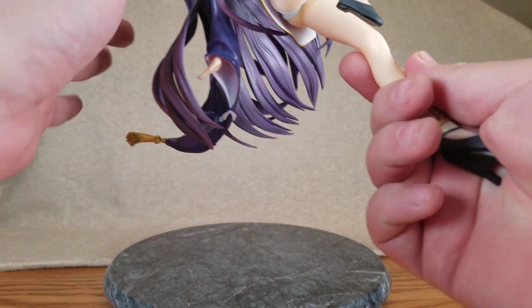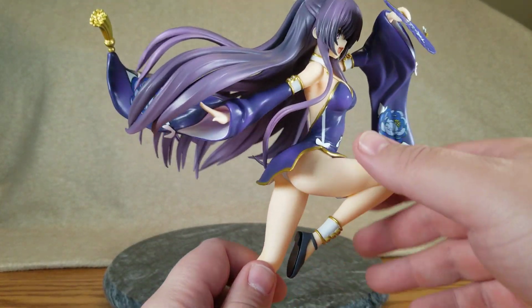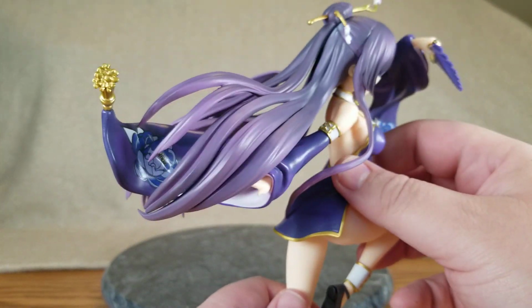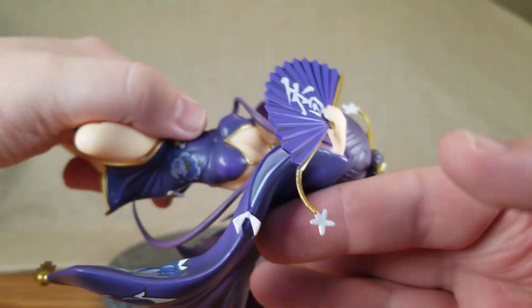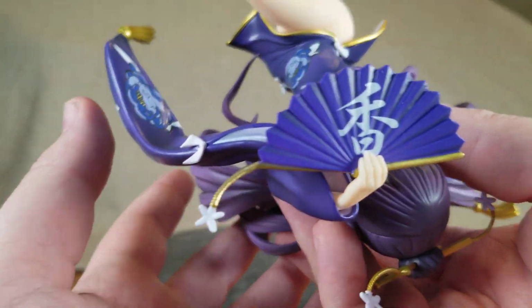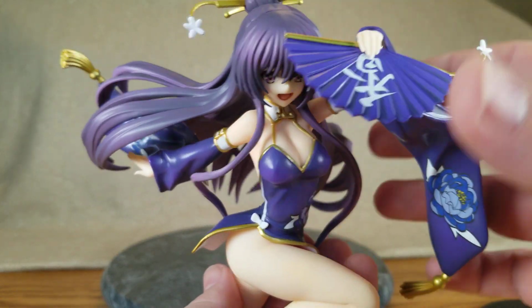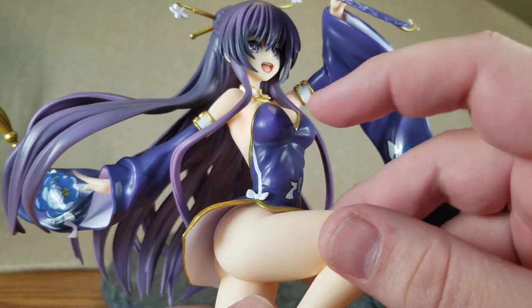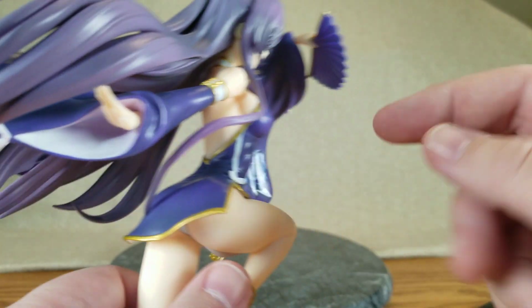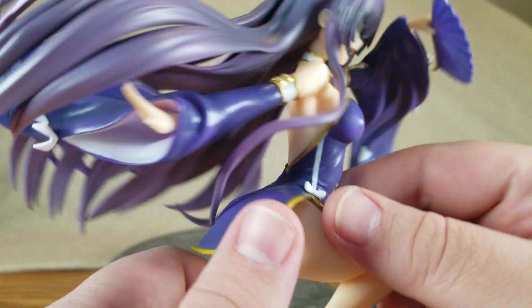And there we go. So she feels pretty sturdy, pretty hefty. She's got a nice little fan. It's blue or purplish or whatever. It's got a symbol on it. I don't know what it means. Don't know if it's upside down or anything. This version of Tohka has pretty large boobs. Her breast size varies figure to figure, whatever.